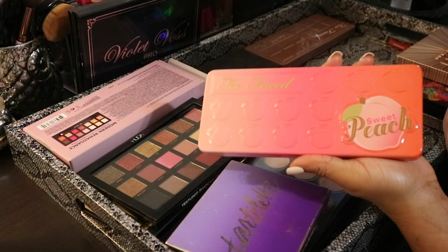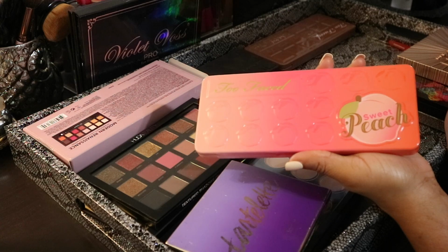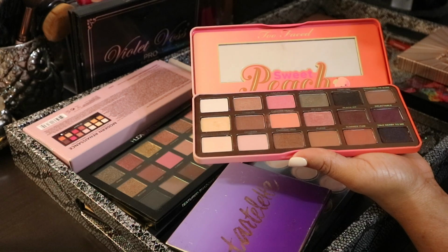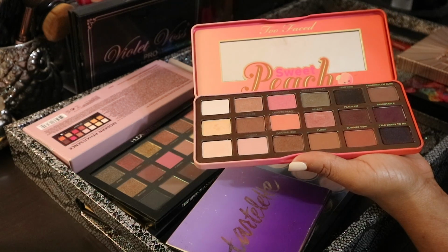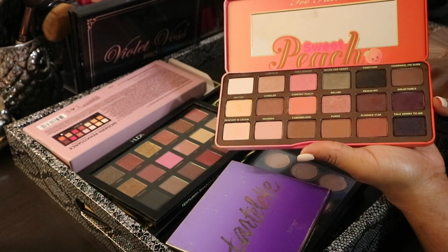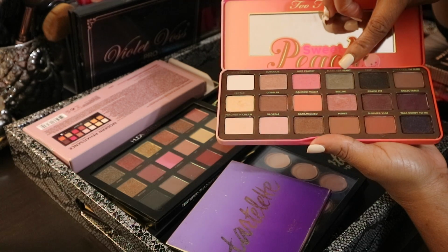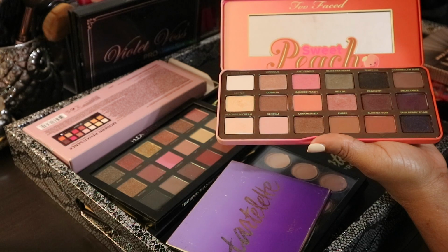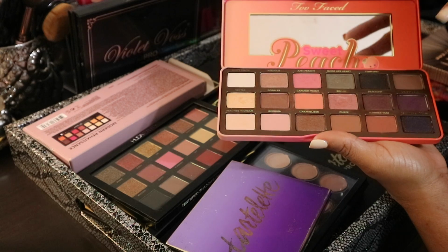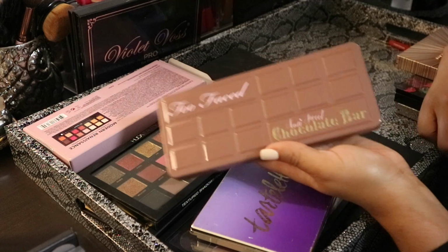The next palette is this Too Faced Peach palette. I went through hell and high water for this palette and don't ever use it. First of all, I love the cocoa smell. I love the peanut butter smell. And I can't say I don't like this smell, but it does irritate me after a while. It is such a warm, fallish palette. I'm not even a green person, but the green in this, bless its heart. I keep saying I'm not a green person, but I've been really leaning towards green lately. I just would have loved to see more peachy tones in this palette, but it is a very pretty, gorgeous palette.